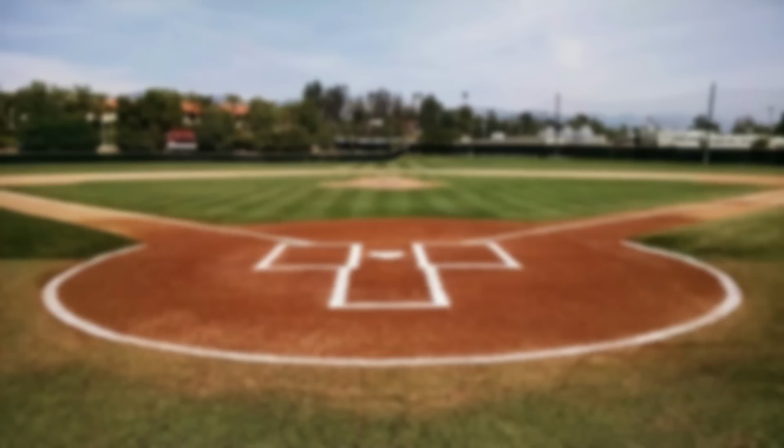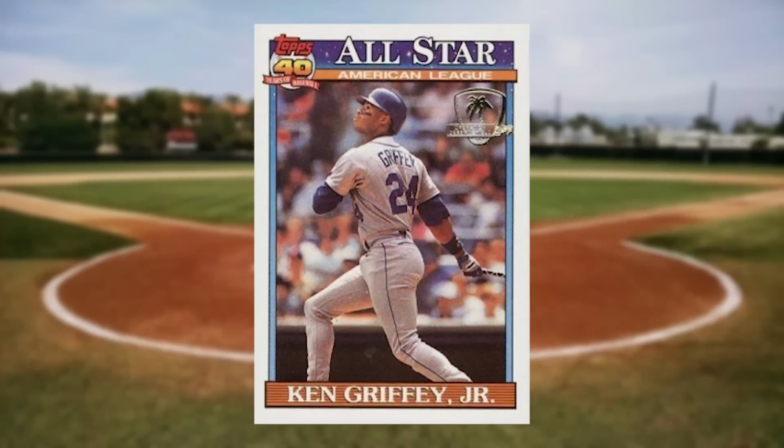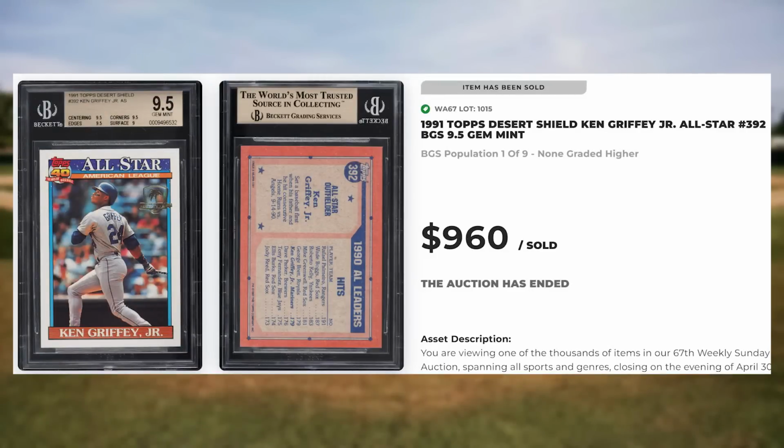Up next at number 7 is this 1991 Topps Desert Shield Ken Griffey Jr. All-Star, card number 392. This was a BGS 9.5, and it sold for $960. This is the first BGS 9.5 of this card to hit the market since September of 2020, and this price is up roughly $140 from that previous comp.